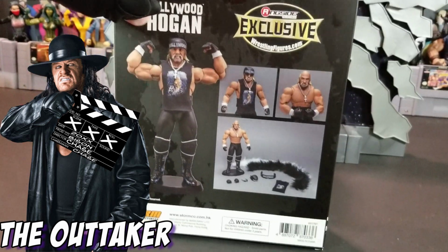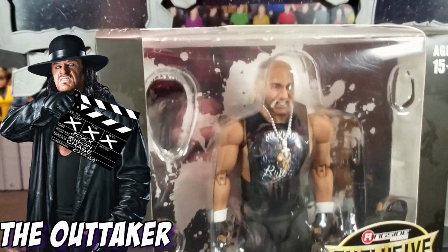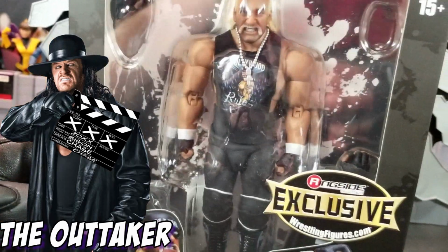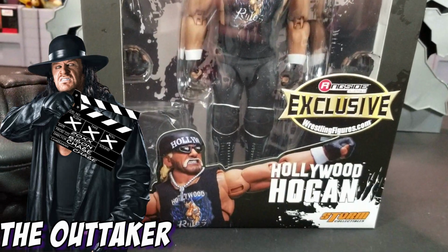Three, two, one. So packaging-wise, let's get into this thing. Very freaking cool. Hogan looks great in there. All of his accessories, you can clearly see. Love the packaging.